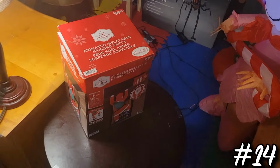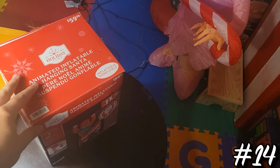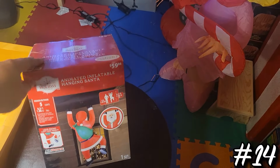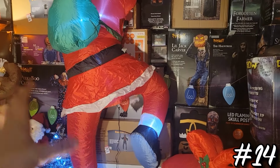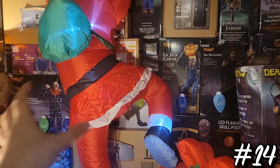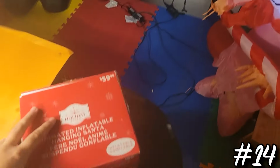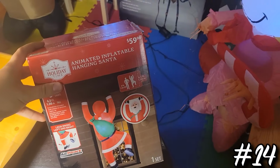And moving on, next up here, we've actually got a second Santa. This guy right here is the animated inflatable Santa from Walmart from last year. And I've always sort of had this idea in my display where I didn't want to have 2 Santa inflatables since there really only is one Santa. But this guy, I found on Boxing Day at Walmart, and it's just such a unique inflatable, so I had to pick it up.